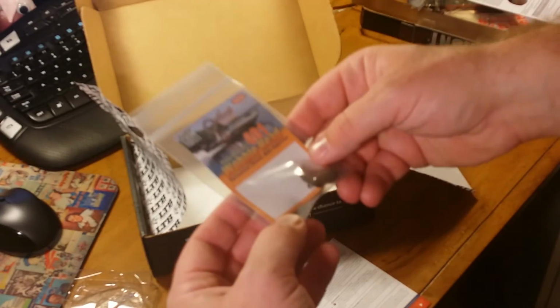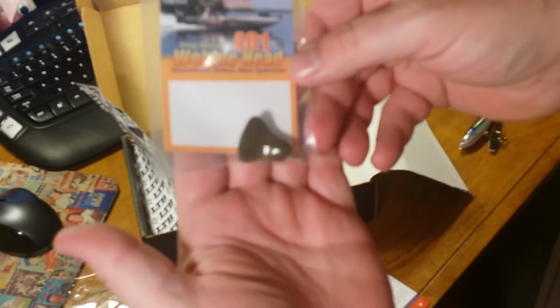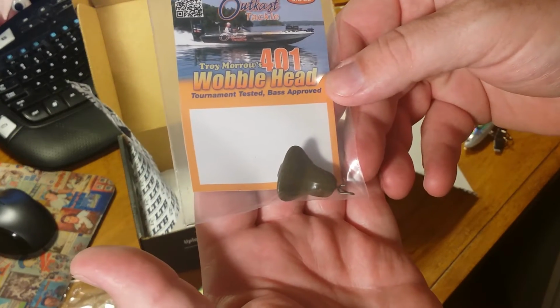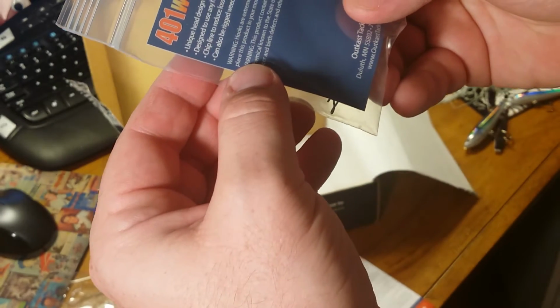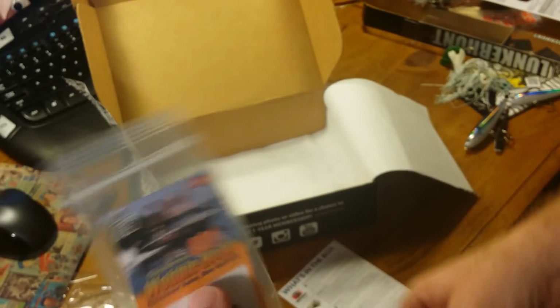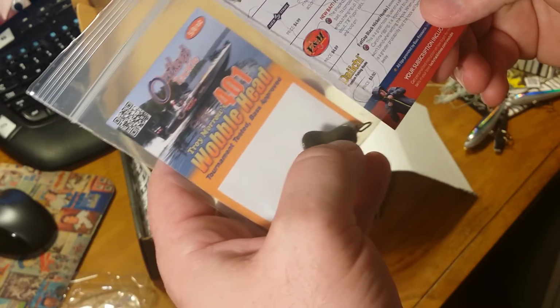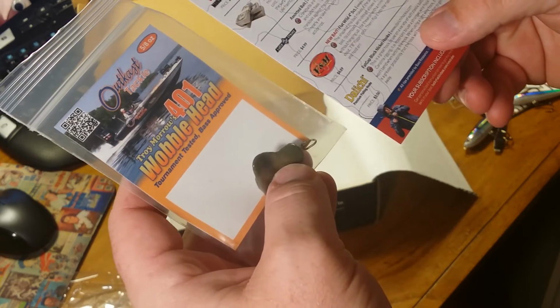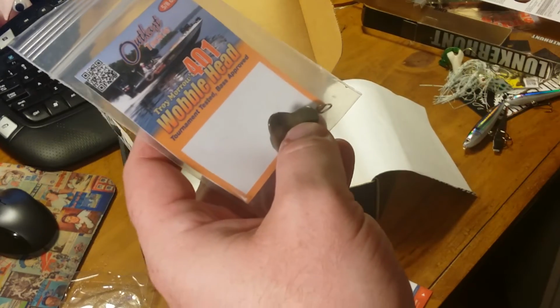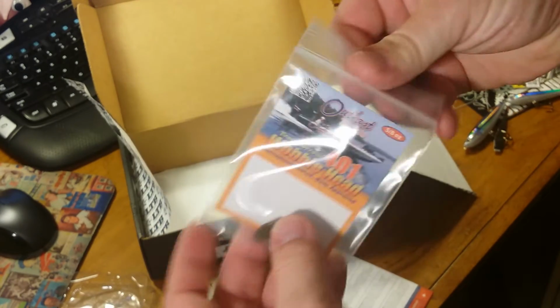So I guess my mystery item, my surprise item, is a wobblehead. And I've never fished with one of these. So, I don't know. I'm a little disappointed in that. But an extra bait worth more than the hooks. It's an Outcast Tackle, 5/8 ounce, Troy Morrow, 401 Wobblehead. I'll have to look up how to use it.